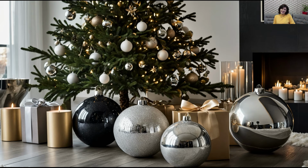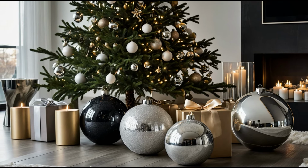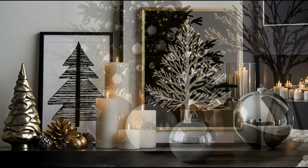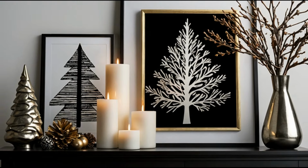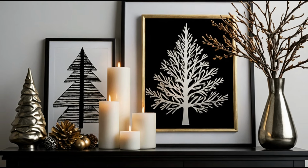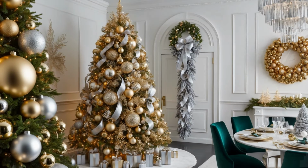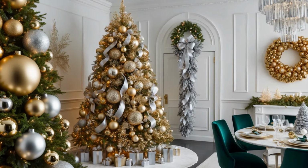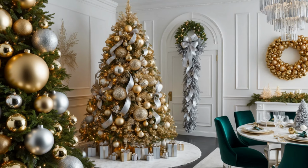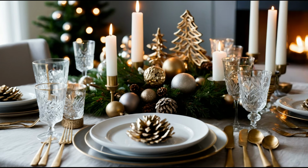Modern Christmas decor ideas, sleek and stylish holiday inspiration. Get ready to elevate your holiday style with these sleek and stylish modern Christmas decor ideas. Ditch the traditional reds and greens and embrace a fresh, contemporary approach to holiday decorating.